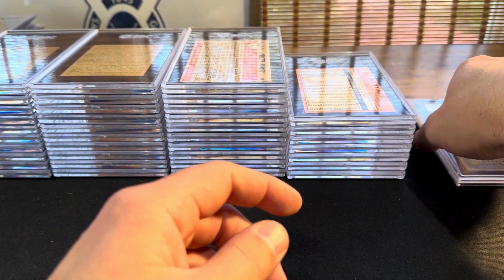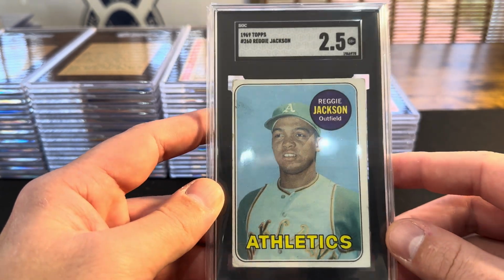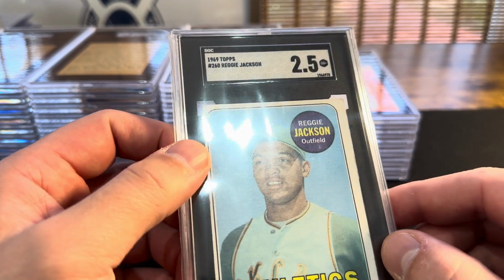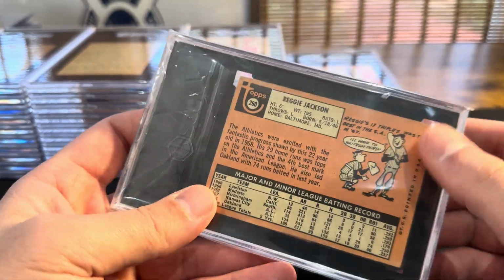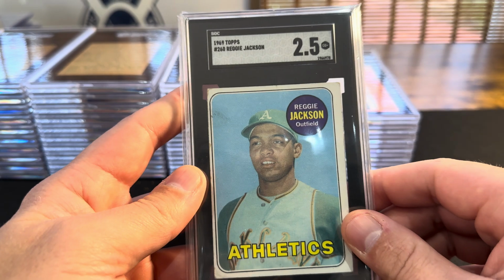Last but not least, got another 1969 Topps Reggie Jackson rookie card. I said 2 on this one. SGC said 2.5. I just thought because of the marks, and again, just a little beat up. Bad corner down here. Back's a little faded, but got a half grade higher.